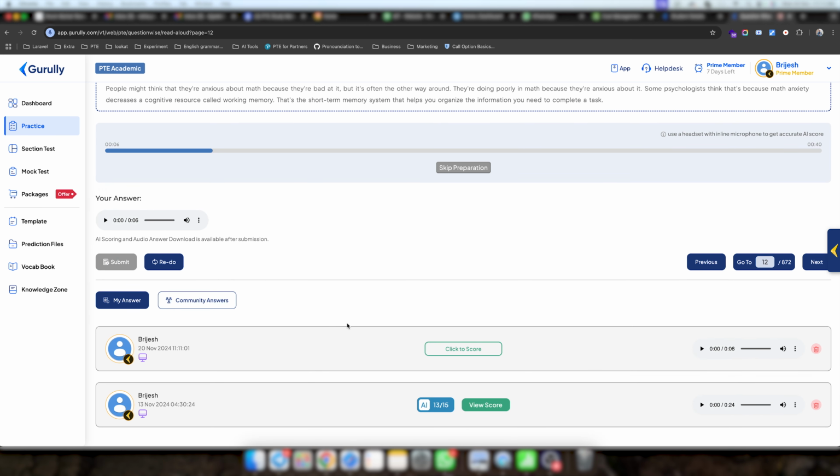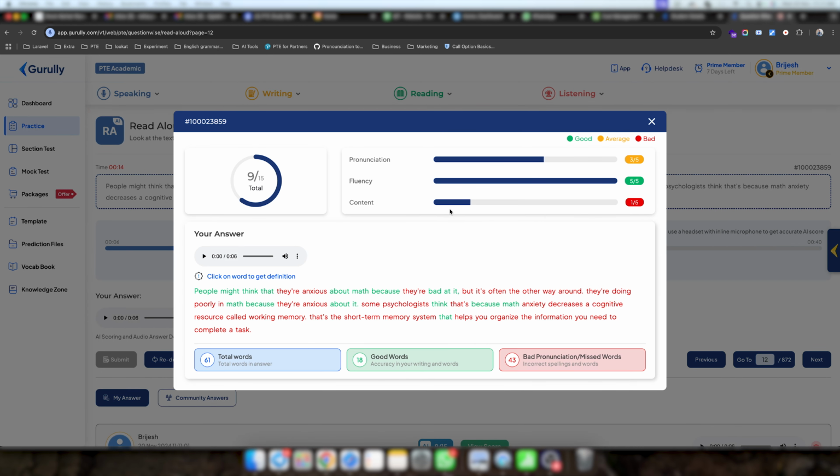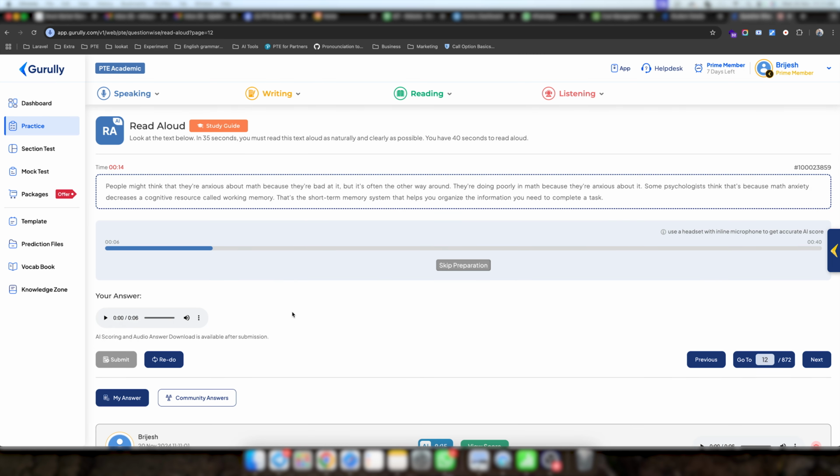Your pronunciation score will be good, your oral fluency will be good, but the content will not be good. See, 9 marks, content only 1 mark. So this will happen if you are following the one-line strategy. No one will tell you that the content marks will be 1 or 0. So if you are targeting 45, 48, it's good, but if you're targeting 65 or 58, you'll not be able to get the desired score in the reading as well as the speaking part. So it's better you follow the rules which have been given by Pearson.